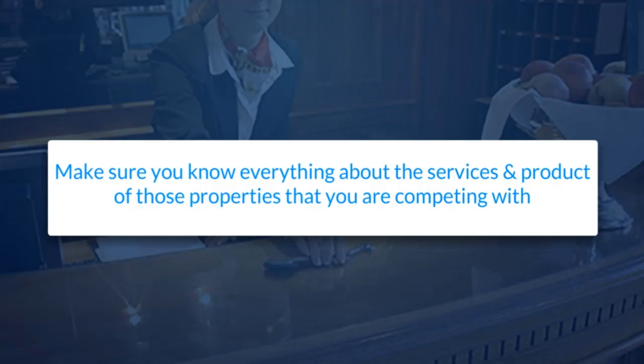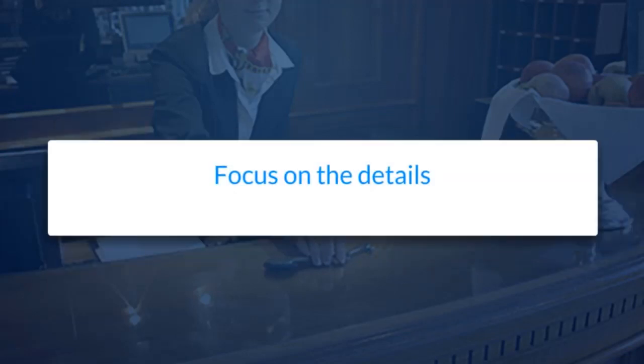Successful front office managers embrace the mantra, everyone sells. 5. Focus on details. In the hospitality property industry, small things can have a large impact. If you want to be the best front office manager your guests have ever seen, pay close attention to the details. Constantly assess your time management.